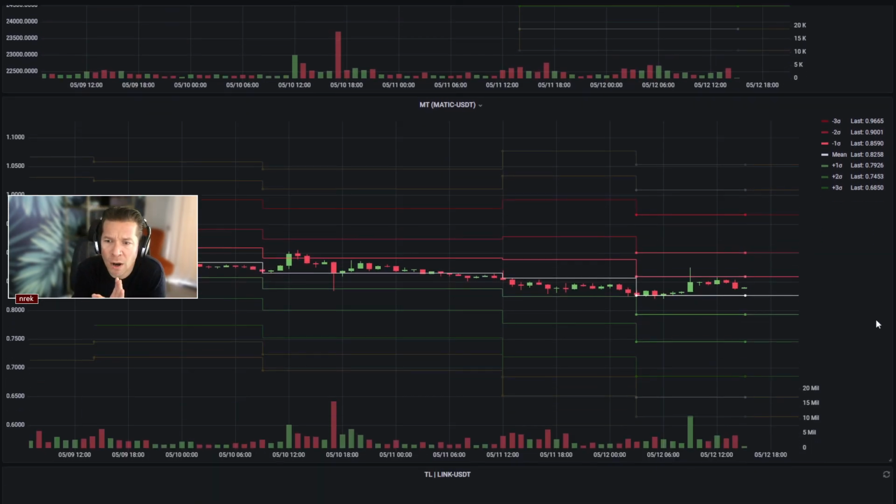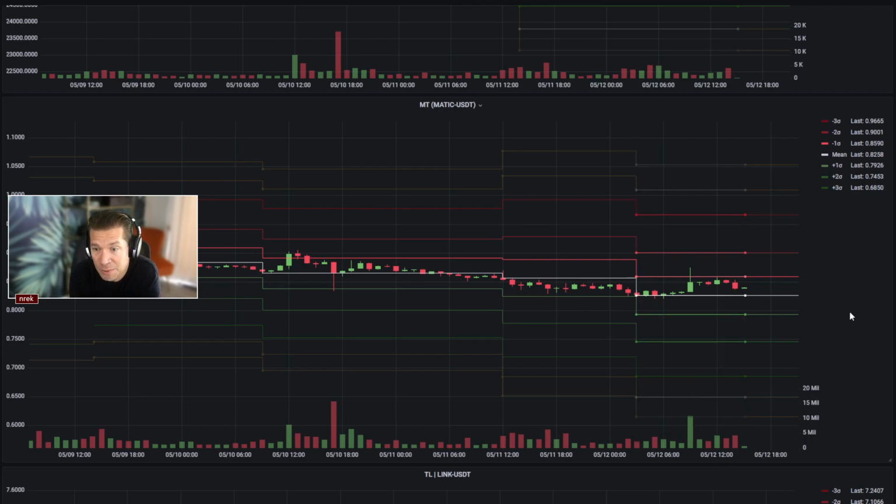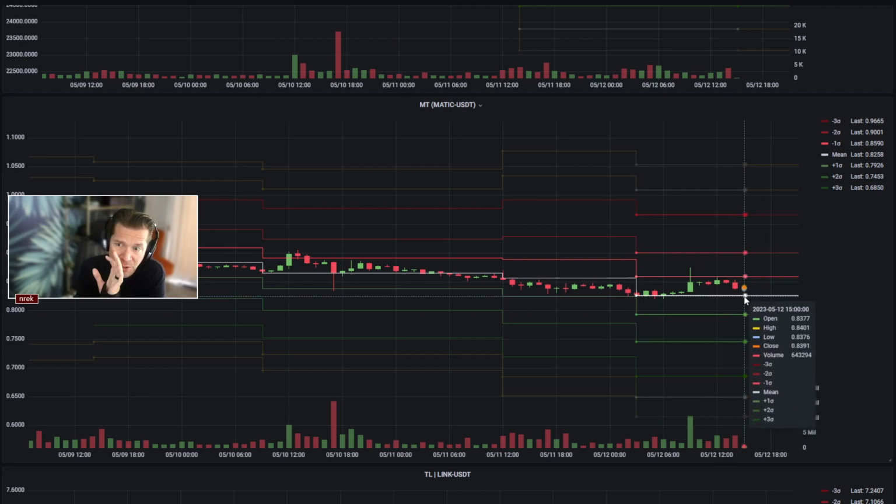So walking down through the alt stow, Matic with its mean at 82.58, and our deltas between this, don't let the shortness of the bars fool you. These 3 sigs, this is all the way from 96.6 and all the way down to 68.5. It is a gigantic delta between these levels. So playing between the mean and the 1 sig is actually quite substantial for swings. And getting down to that lower side 1 sig of 85.9, it'll take a little bit of bearish work, right? So I'm sorry, not 85.9.